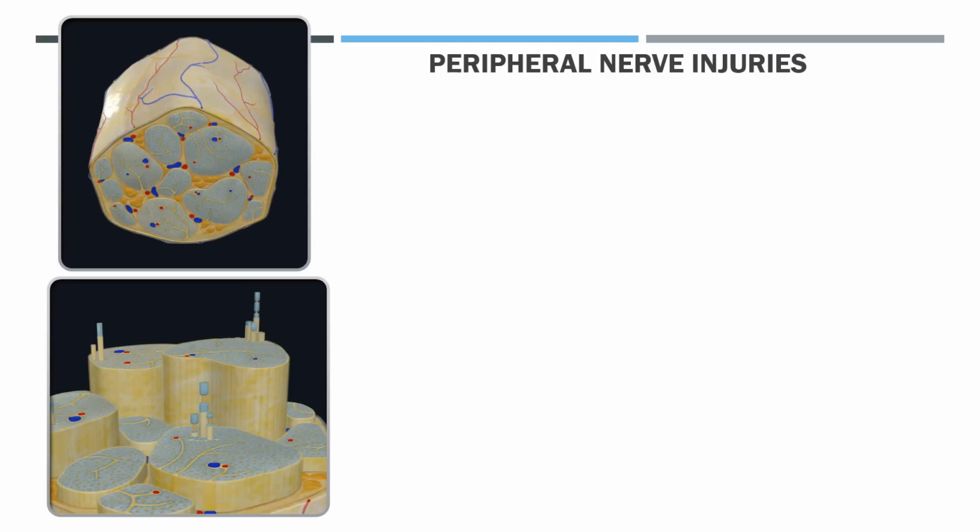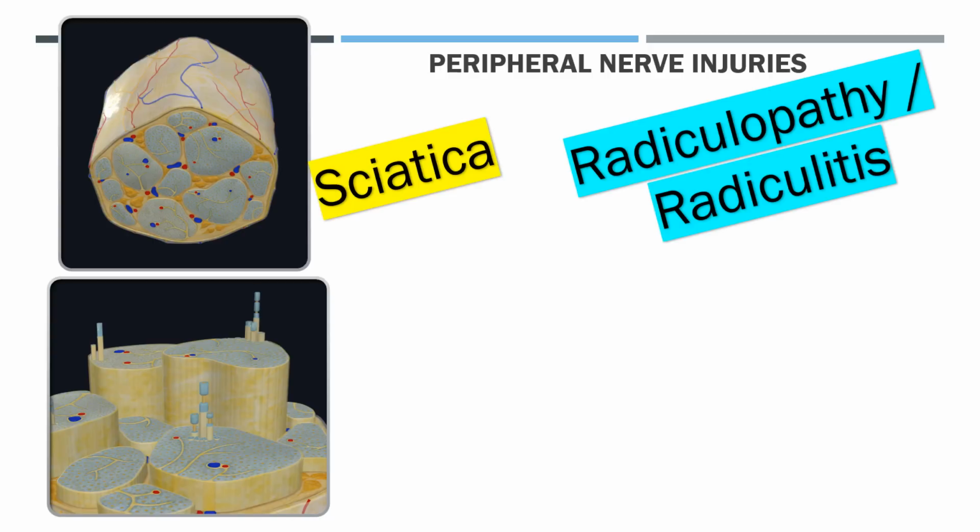Now, there are many different types of peripheral nerve injuries that we do treat. They range from a variety of different conditions, such as sciatica, also known as radiculopathy or radiculitis. This is usually stemming from a spine condition, some arthritis, or disc herniations irritating a nerve as it exits your spine.